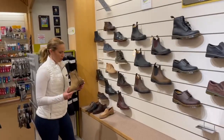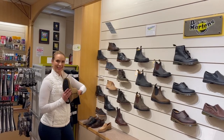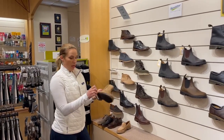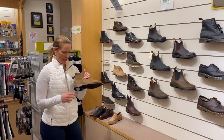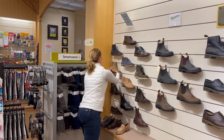Shoe the Bear is pretty good for them too. This is cute. Shoe the Bear from Copenhagen. If you've been to Copenhagen, they're quite fashion forward. Hard sole though, so be careful.